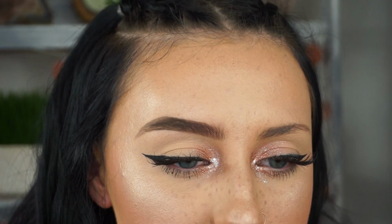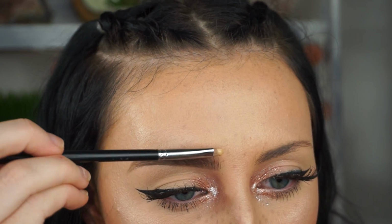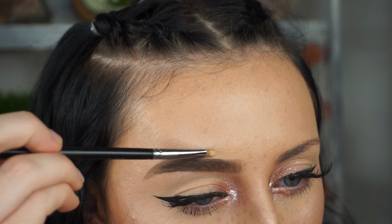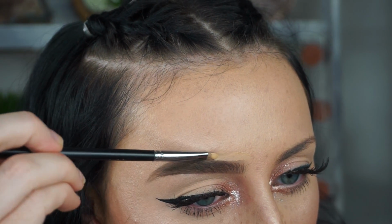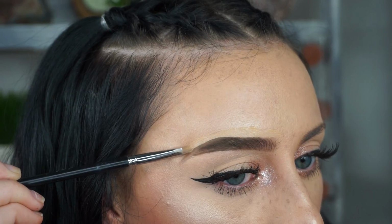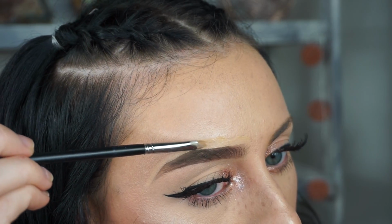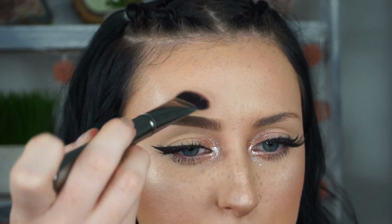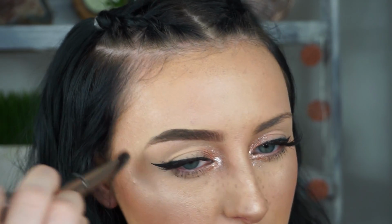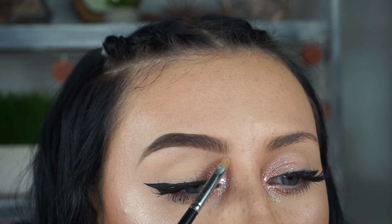So what I like to do with this is I like to round out the brow a bit more, make it look a little bit more natural and a little less boxy. So I just go over pretty much the whole brow. It gives me a better idea of how I want it. So as you can see, I'm kind of just rounding it out. Now I'm going to just blend that into my foundation. Make sure it looks nice and smooth, like nothing ever happened. Then we are going to do the same thing to the underbrow.